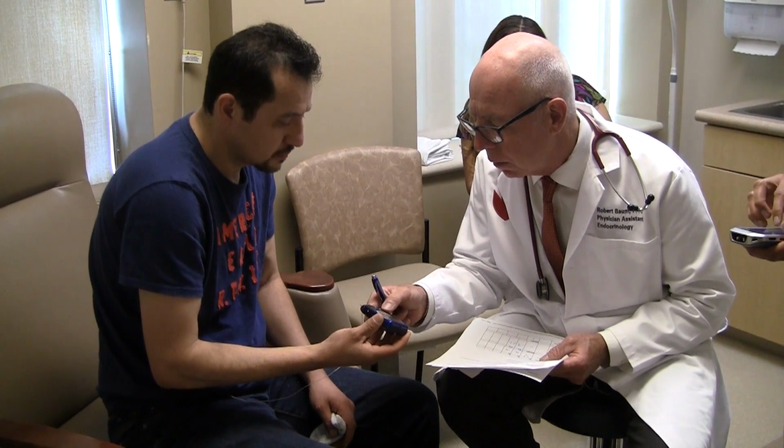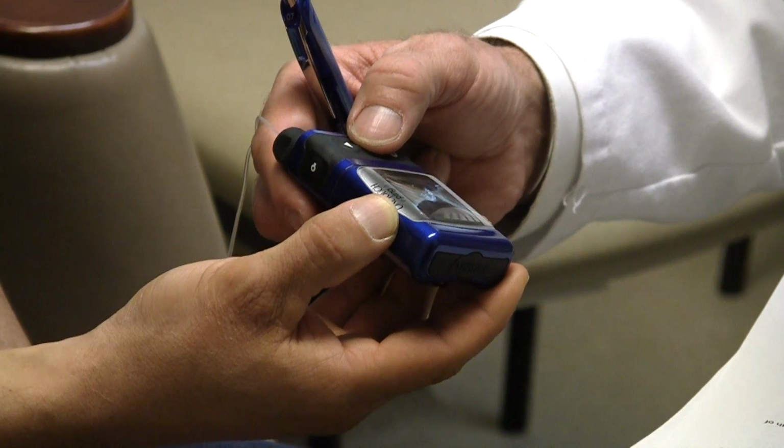Now that we've done one, I think we've established a way that we can accomplish this more frequently. So I foresee us doing more of these insulin pump starts in Spanish and possibly other languages as well going forward.